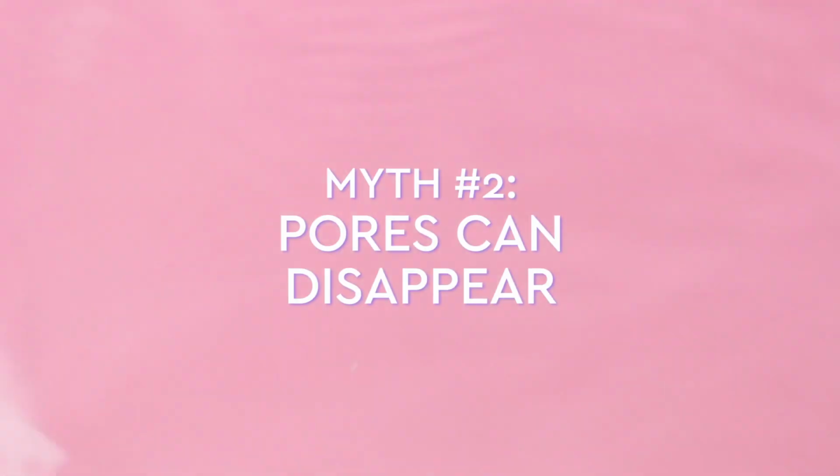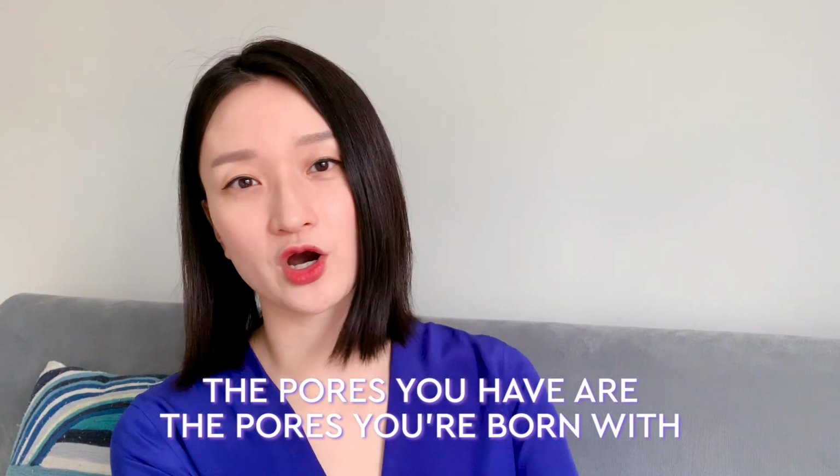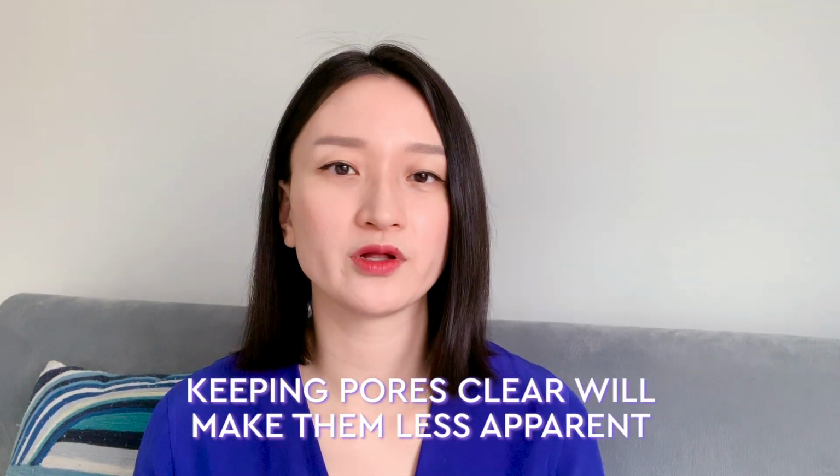So the next myth is that with the right products, you can somehow shrink or make your pores disappear, which isn't true. Pore size is determined by genetics. It's kind of like the length of your arm. You're born with it. What you can do, however, is really work to keep your pores clear, because things that are clogging the pores like oil, excess sebum, dirt, debris, all of these can actually work to make your pores appear larger than they actually are.